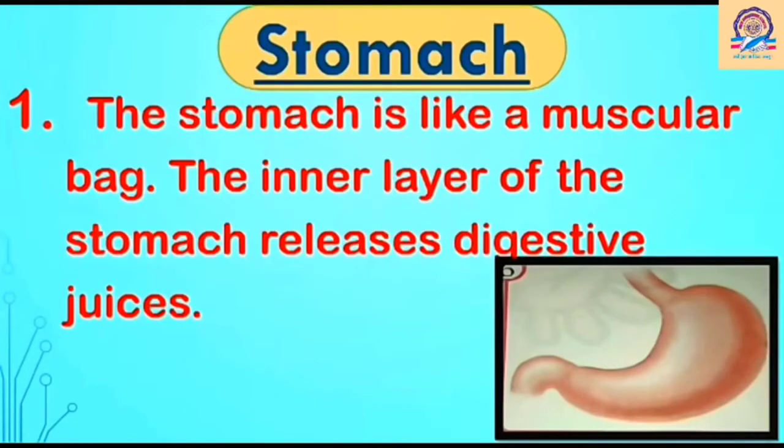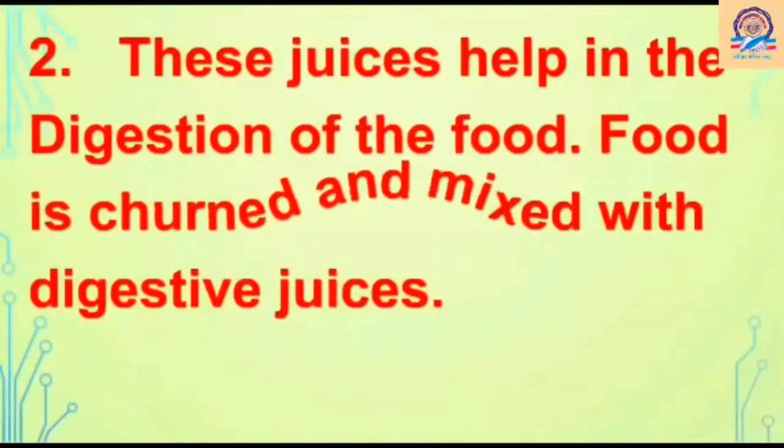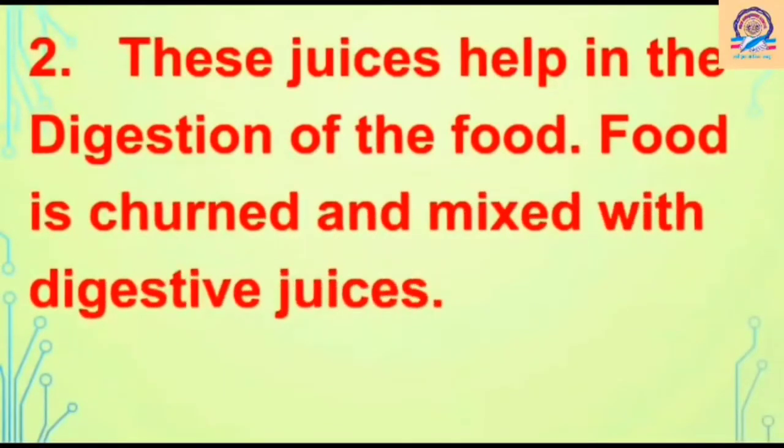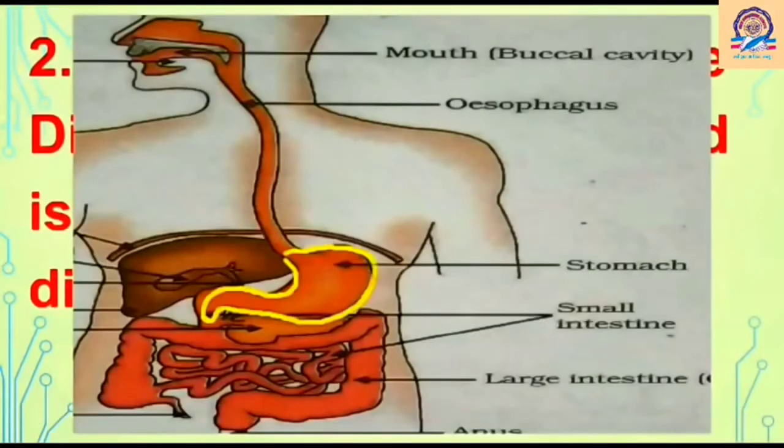letter J. The inner layer of the stomach releases digestive juices. These juices help in the digestion of the food. Food is churned and mixed with digestive juices. Okay, now see in the picture. Yes, here is the stomach.